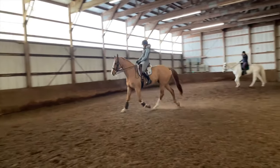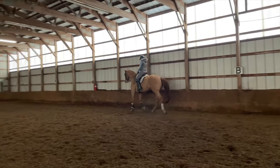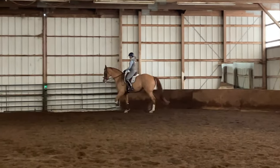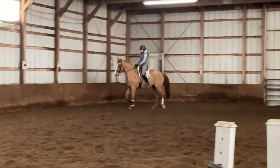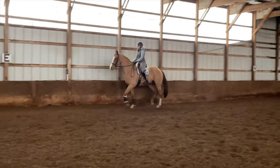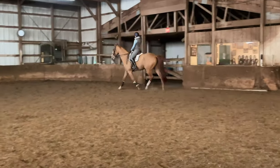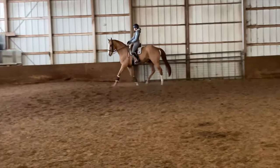So here, basically what I'm doing is giving him a half halt and bracing my hips against him, almost as if you were asking for a halt. What I'm trying to do is, when I half halt, he should get rounder and deeper, but he doesn't. He throws his head forward, hollows his back, and braces against my hands. So essentially, to get him where he needs to be, I just have to half halt, half halt, half halt, let go, half halt, let go, half halt, let go.